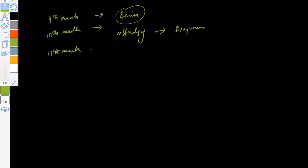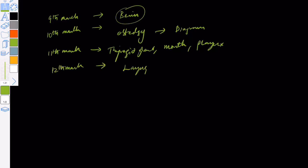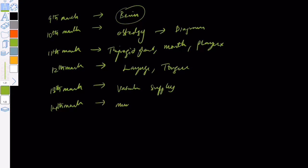11th March will cover the anatomy of the thyroid gland, mouth and pharynx. 12th March will cover the larynx and the tongue, including development of the tongue and everything else. The toughest day for you is going to be 13th March, which is the vascular supply of head and neck. This is followed on 14th March by the muscle supply of head and neck, and if possible we'll cover the nerve supply too. All nerves, muscles, arteries and veins related to head and neck are very important from an examination point of view. 15th March is left as a day of revision.